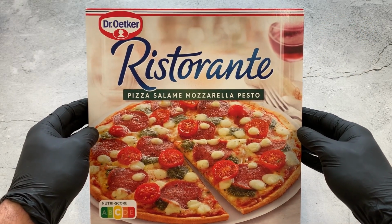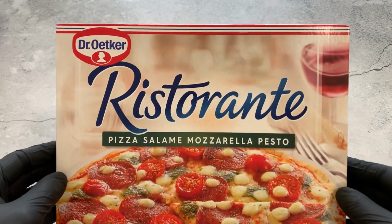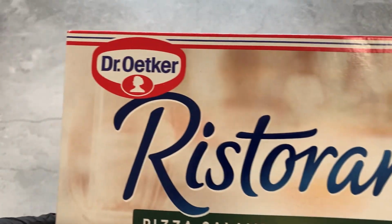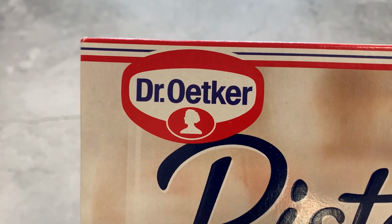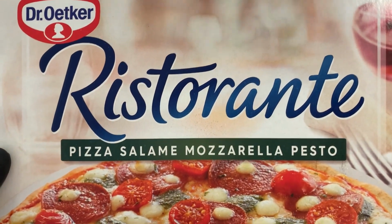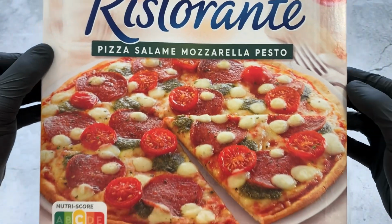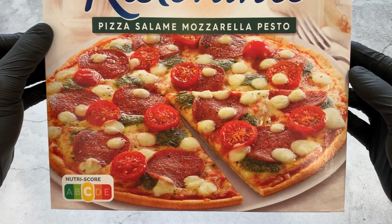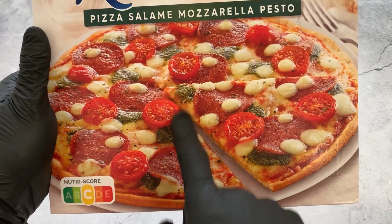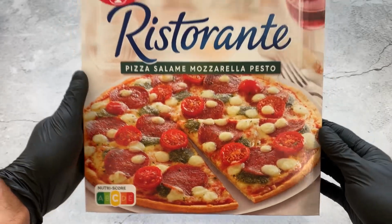I will start with the frozen things because I have to put them in the freezer. I just arrived at home. So I will start with a pizza. It's from Dr. Oetker, the variety Ristorante. Pizza, Salami, Mozzarella, Pesto. And this is what it looks like. So here you can see the pesto, salami, tomatoes, and so on.